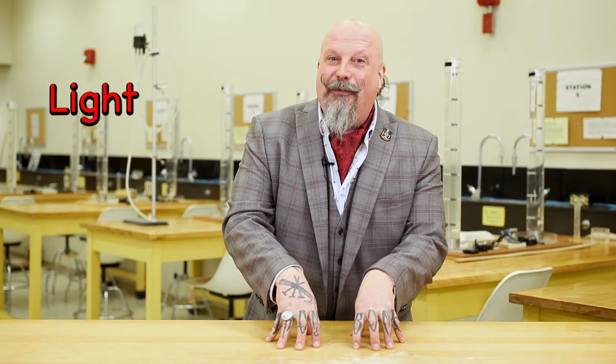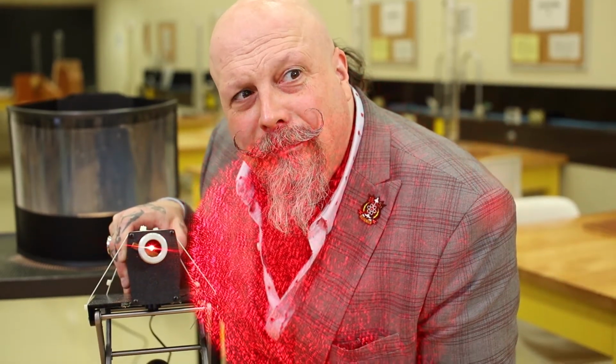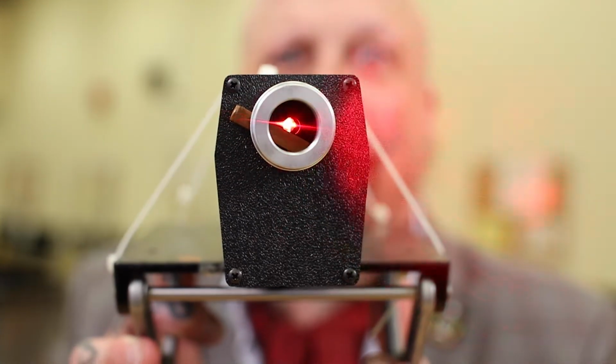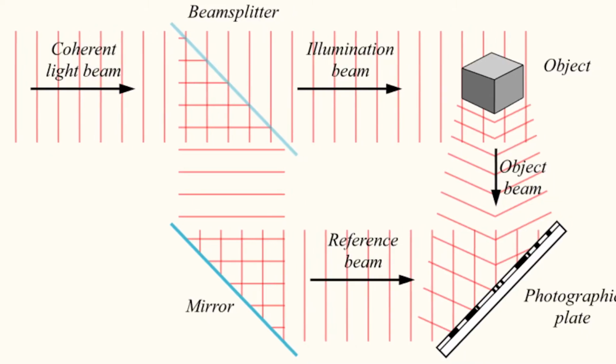Now, laser stands for light amplification by stimulated emission of radiation. And what a laser creates is something that we call coherent light, which is light of all approximately the same wavelength, which is all in phase with each other. This means that we can have very bright beams of light and put a lot of energy into a small concentrated area. So the way you make a hologram is pretty straightforward.